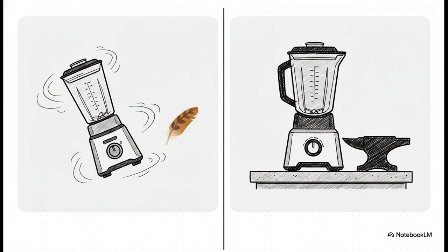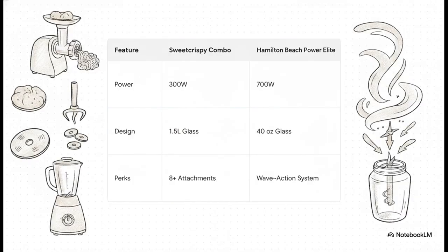If you're in a small apartment or on a tight budget, there's no way you want a permanent 1500-watt fixture taking up all your space. Now, what's really interesting about this slide are the unique perks these budget-friendly heroes bring to the table. Despite only being 300 watts, the Sweet Crispy combo actually comes with over 8 attachments. You can grind meat, knead dough, and slice veggies, all with this one compact glass jar model.